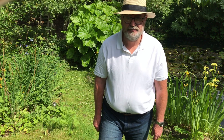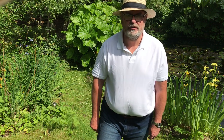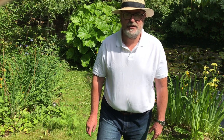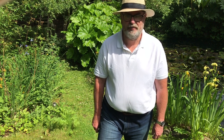Hello and welcome to Rosebank. When my wife and I arrived here 2 years ago, this garden was something of a wilderness. There are people who would look around and say that that is still the case today. But we are trying very hard to create a nice garden here, a garden that people can enjoy.